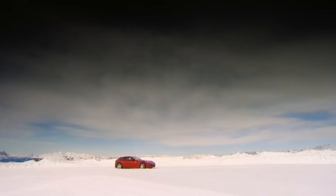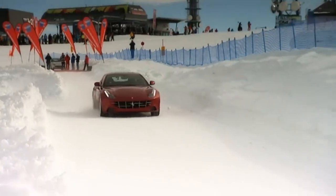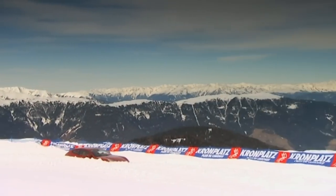I can't believe I'm driving a £250,000 Ferrari on sheet ice and snow. Grip, grip, grip. Unbelievable. So there you have it: a Ferrari that can go anywhere. Oh, I want one of these. I want one.